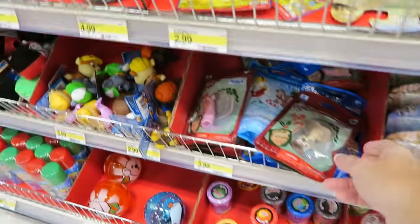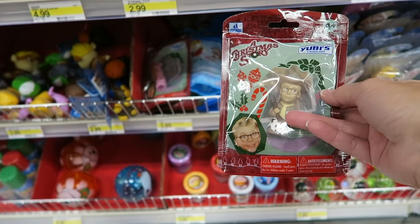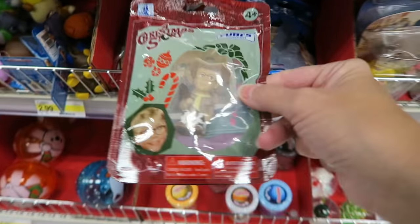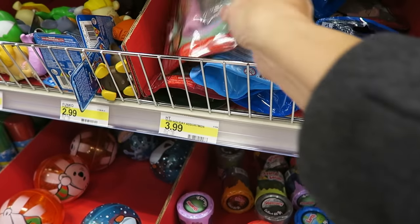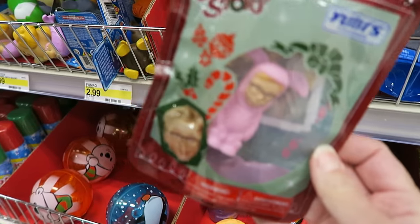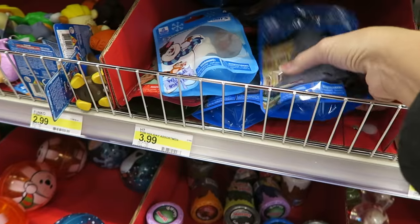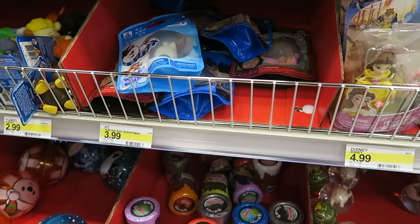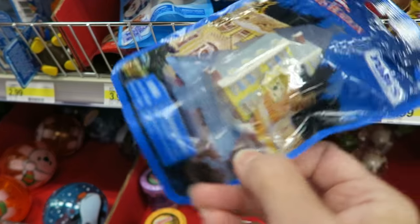What is this? Oh my gosh, that's like a collectible. That's cool. That's literally like a collectible. Oh, okay, Kevin, you're gonna die. I got a bunch of them. Okay, you've got that one. And you've got this one. And the pink. Yes. Okay. Then you've got Christmas Vacation. And you've got the Christmas Vacation house.